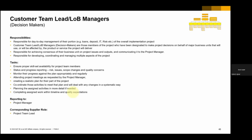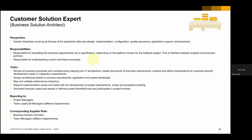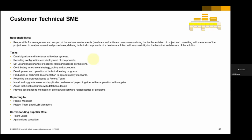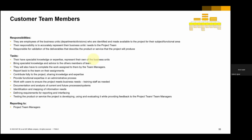We'll see here the quality and IT implementation, customer team lead, line of business decision makers. SAP is also providing industry-level solutions and line of business solutions. At industry level they take manufacturing, retail and utilities, and for line of business they take finance, procurement and HR. Then customer business process architecture, customer solution expert, business solution architects. These are known things, so I'm going ahead. Customer business process expert, SME, customer technical, customer system administrator, line of business, customer test coordinator, customer team members.